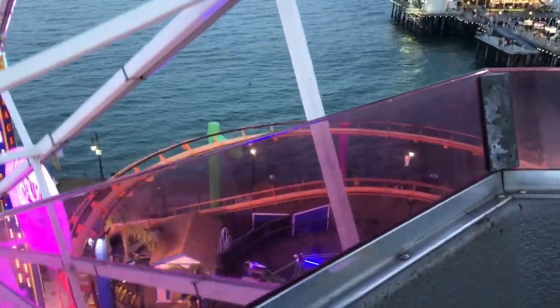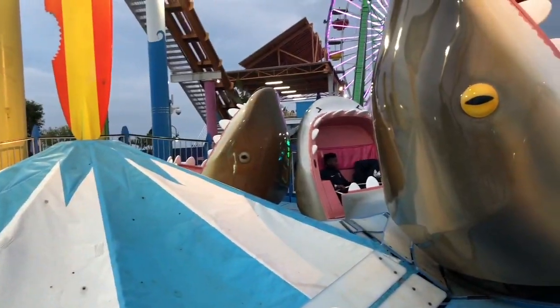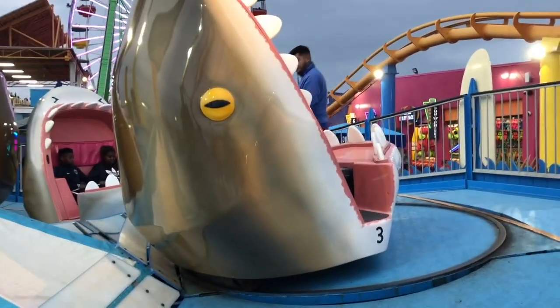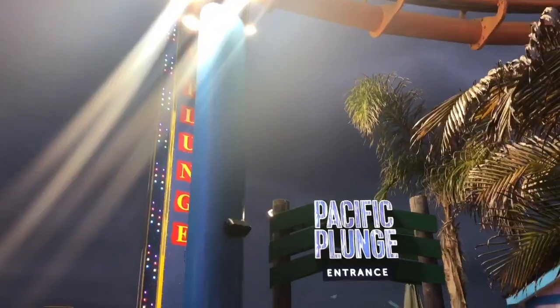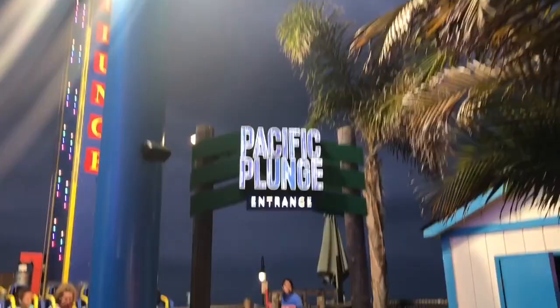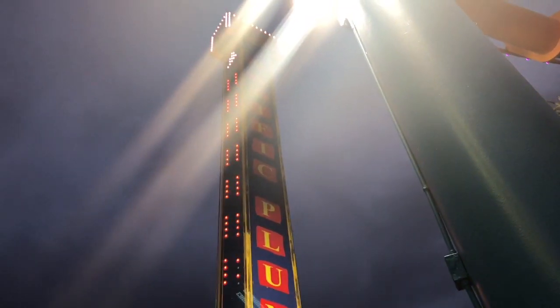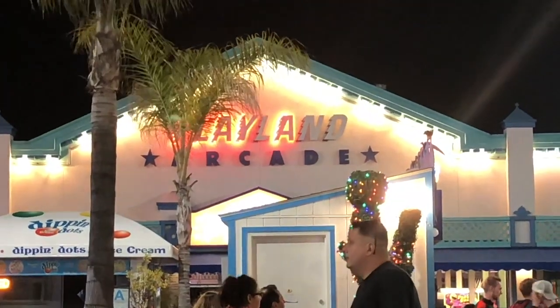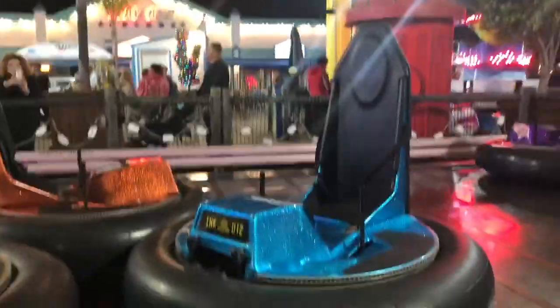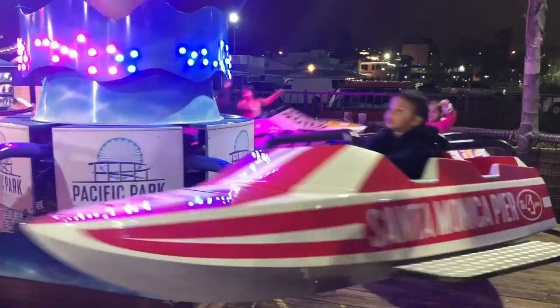Now, I only spent about 2 hours at this park, a couple hours before the park closed, from 7 to 9. And just based off of those 2 hours, I was really impressed with this park. I really like this place. All right, so yeah, that's just my first impression of the park when I walked in.